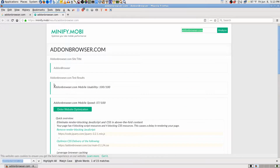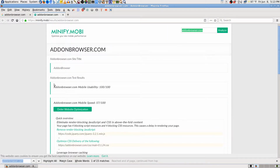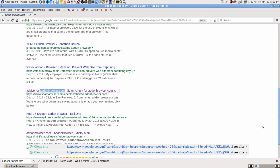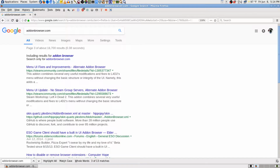I'm not sure what all this is. Mobile usability. Okay. This is just like, how does this site work for mobile devices? Okay, so it's bad. I'm sure that it's serving up malware. It's probably serving up malware virus downloads.